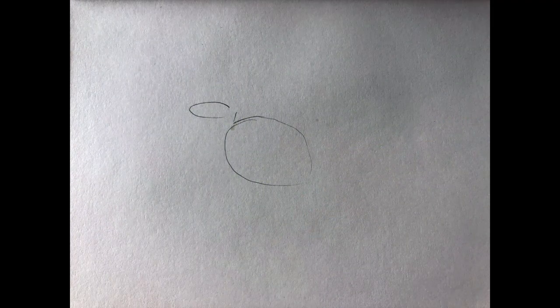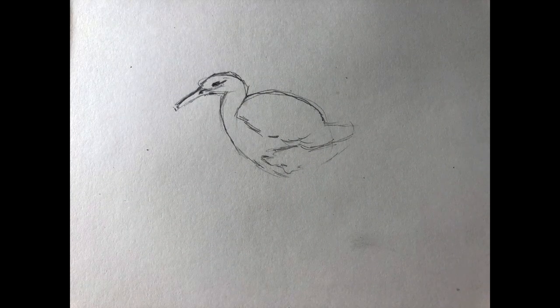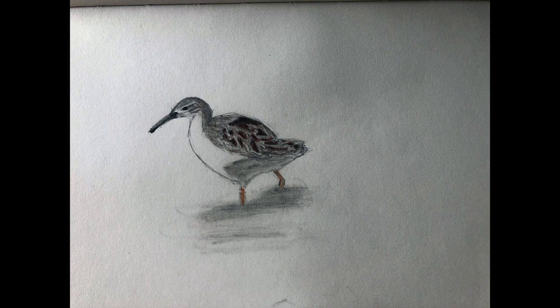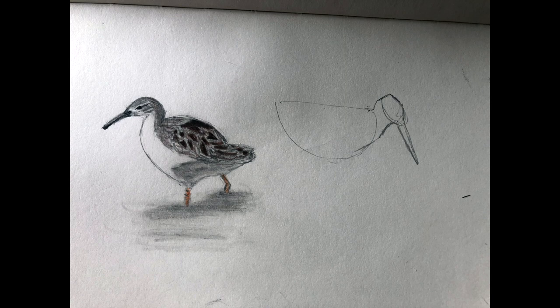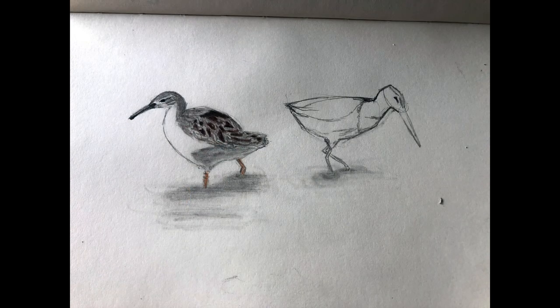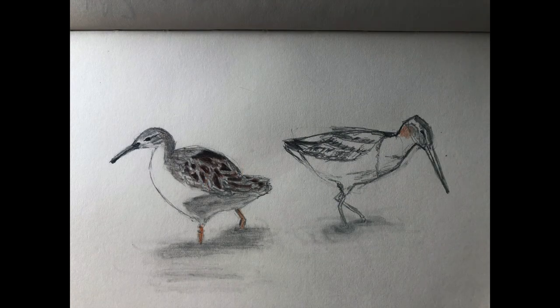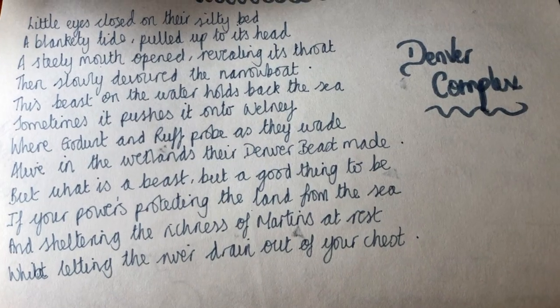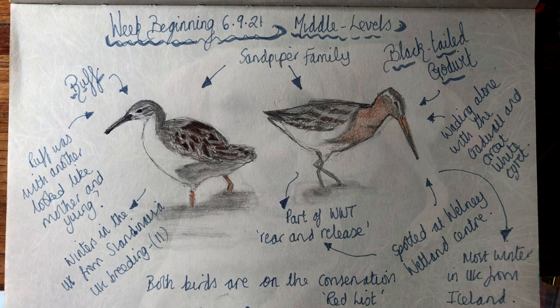Little eyes closed on their silty bed, a blankety tide pulled up to its head. A steely mouth opened, revealing its throat, then slowly devoured the narrowboat. This beast on the water holds back the sea. Sometimes it pushes it on to Welney, where Godwit and Ruff probe as they wade, alive in the wetlands their Denver beast made. But what is a beast but a good thing to be, if your power's protecting the land from the sea, and sheltering the richness of martins at nest, while letting the river drain out of your chest?